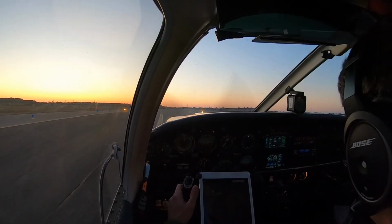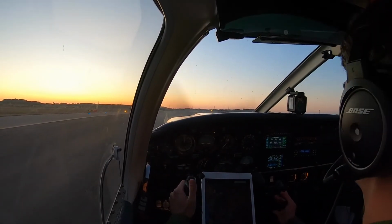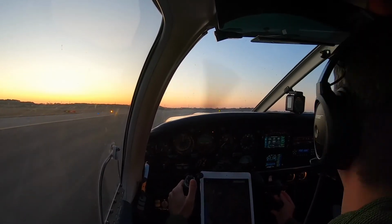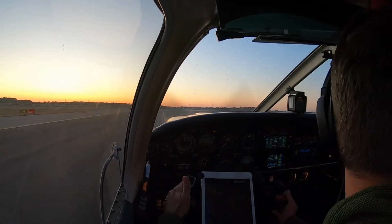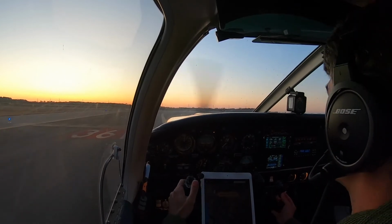All right, brakes are off. Lights are on. So we're going to rotate at 70. We'll fly runway heading. Pattern altitude 1600. Anything less than 1600, we're going straight ahead. Anything more than 1600, try to make a turn back. All right, fuel pump is on. Landing lights are on.